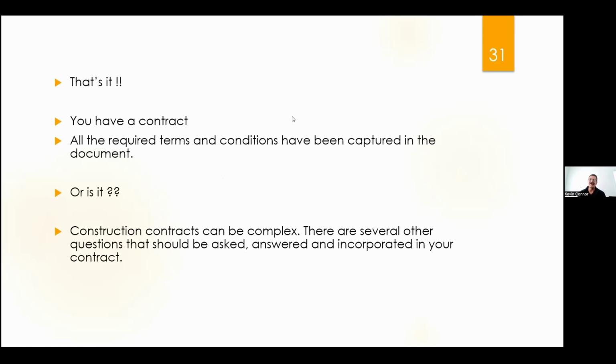Construction is a pretty complex little piece of work, man. You know, there's a lot of things that haven't been captured there. Now, technically, legally, that's it. You have a contract, right? And I've signed contracts like that before, 5 pages long. It says, I'm going to build this house based on these drawings, and you're going to pay me that much money, and that's it. I can get away with that. Again, that's a legally enforceable agreement, right?